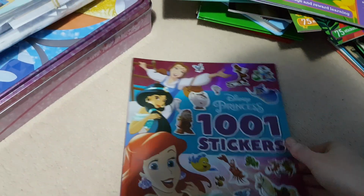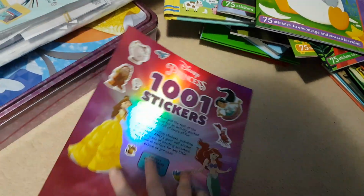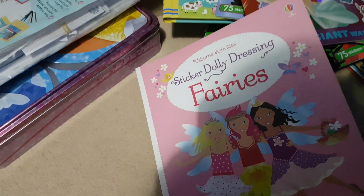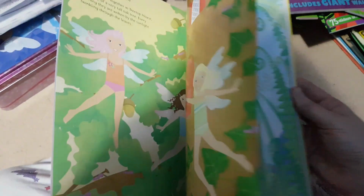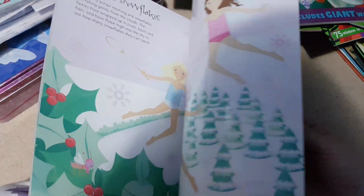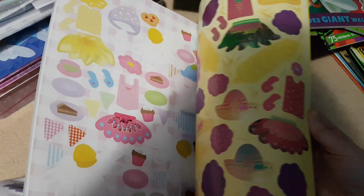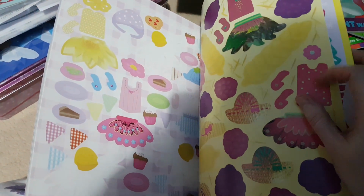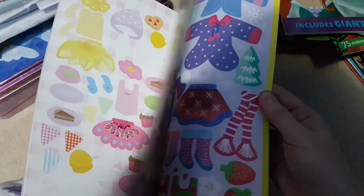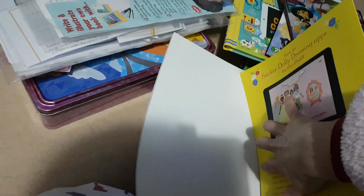I've got the Disney Princess 1001 sticker book in here. Lots of different activities in that one. The Usborne Sticker Dolly Dressing Fairies. Yes, I do have my pyjamas on. As I said, it's night time. Lots of different activities in this one. I think you can reuse them as well. I think. Well, they're usually very good quality, so you can stick and peel over and over again. Lots of different settings and scenes in there for them to do.